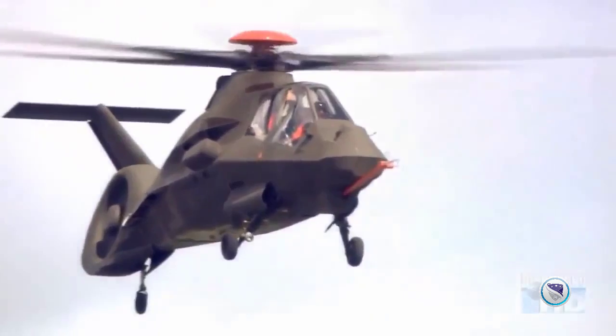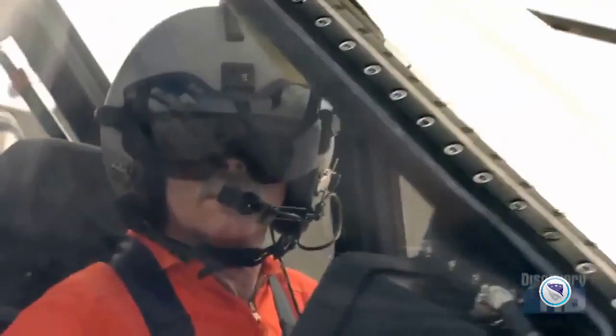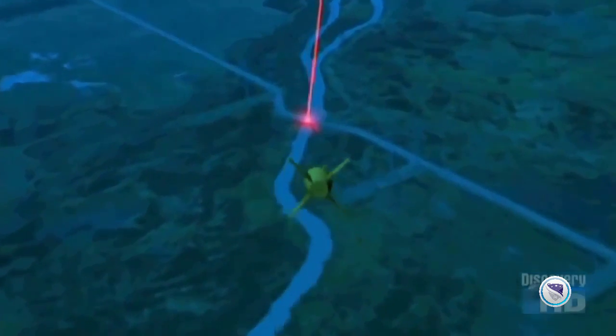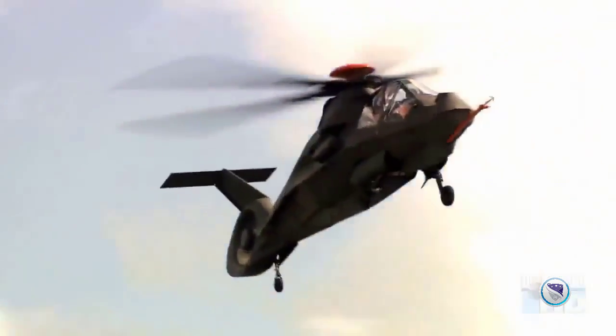Although it will be used primarily for reconnaissance, the Comanche will also be armed for self-defense. The Comanche is capable of carrying a wide array of weapons, all the way from guided missiles using a laser guidance system, heat-seeking missiles, which would be more of an air-to-air weapon, or unguided rockets.